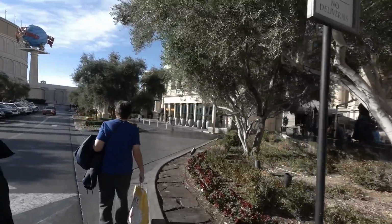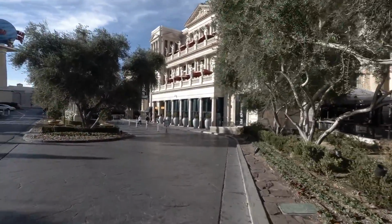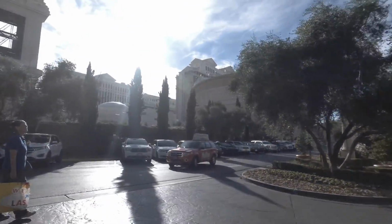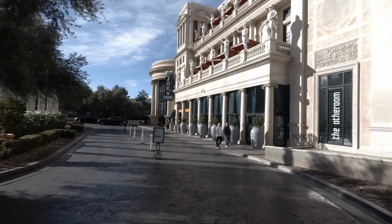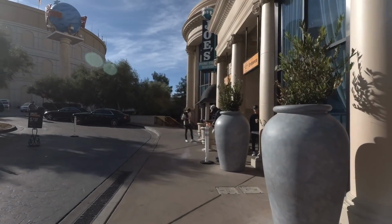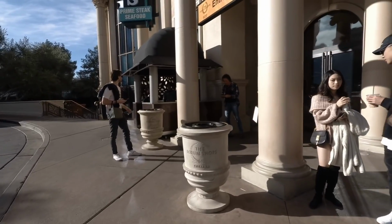This is the secret way to get into Caesars Forum Shops. You don't go by way of the casino. Go by way of the side door entry by Joe's Crab and Seafood. I haven't even done a walkthrough in here in a long time. I don't even think I have done a walkthrough. So this would be a first in a long time.